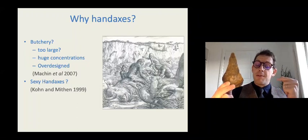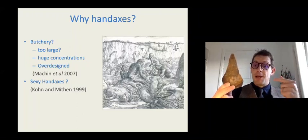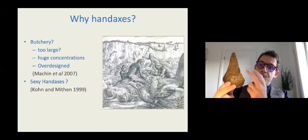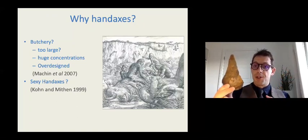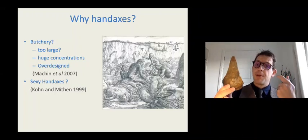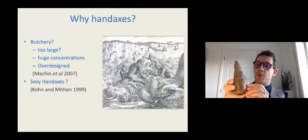But using the heuristic of the sexy hand axe idea, you can start to see how a stone object takes on greater significance beyond just function. And I think that insight is quite a useful one to see how that would work.